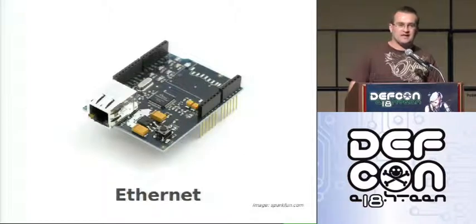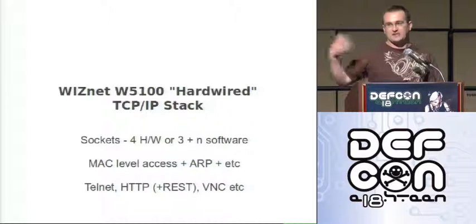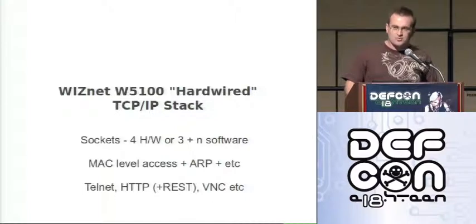Ethernet gives you a wired Ethernet connection. It has a hardwired TCP/IP stack on a chip. There's basically a sockets level interface that's been written to it, and then there's another library over top of that which makes it easier to access. So you basically can make a call out to retrieve, make a client connection, or act as a server as well. It's quite a powerful solution.